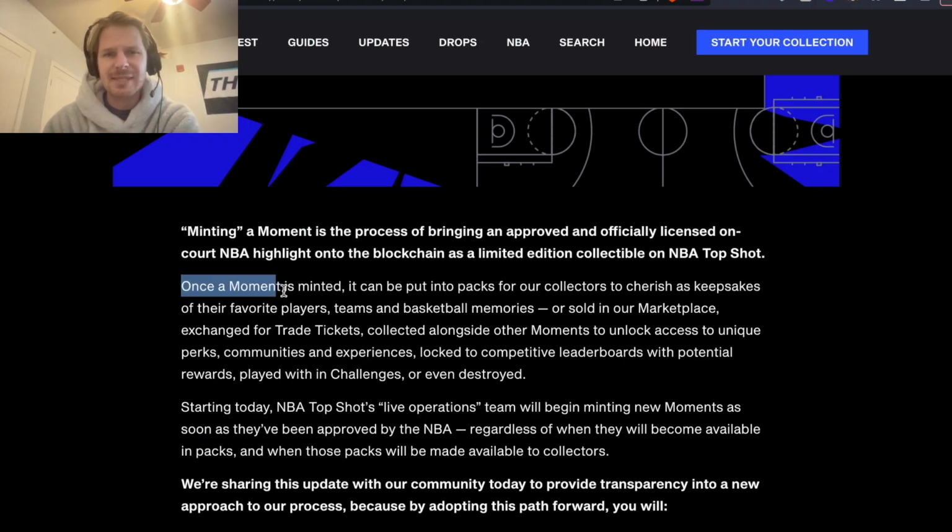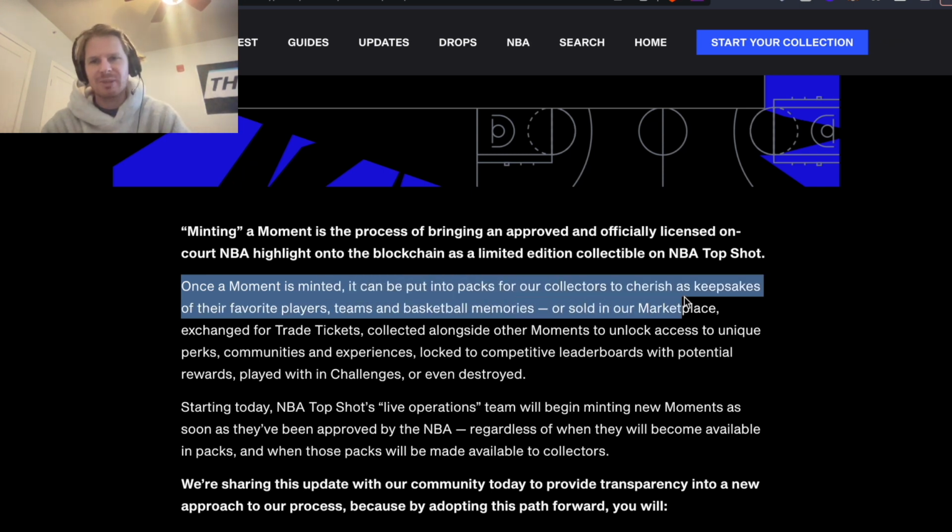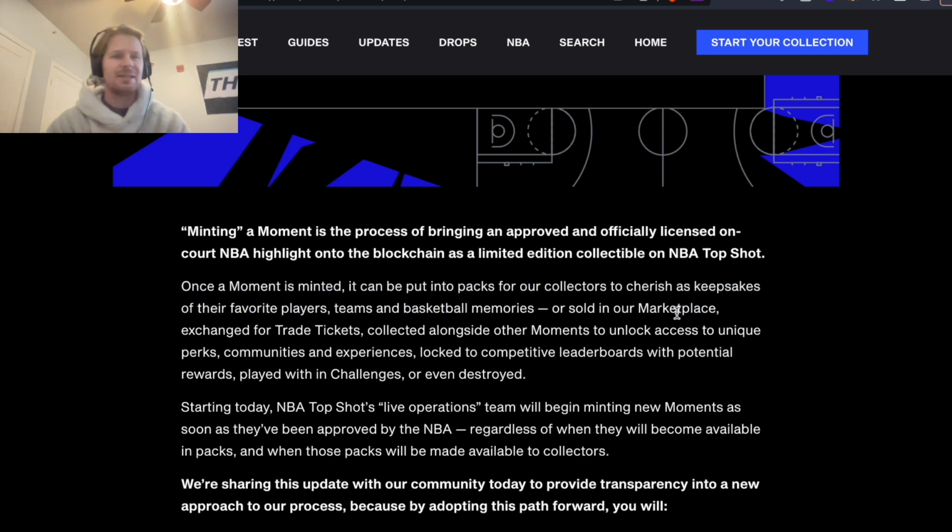But they also announced this very casually. Once a moment is minted, it can be put into packs, obviously, or sold in the marketplace, which, I would think it would have to go into packs first to be sold in the marketplace. But then they say a moment can also be exchanged for trade tickets. I don't know if this is just worded poorly about the different ways you can get moments from Top Shot, where that's the locker packs for trade tickets, buying on the marketplace, or in packs.